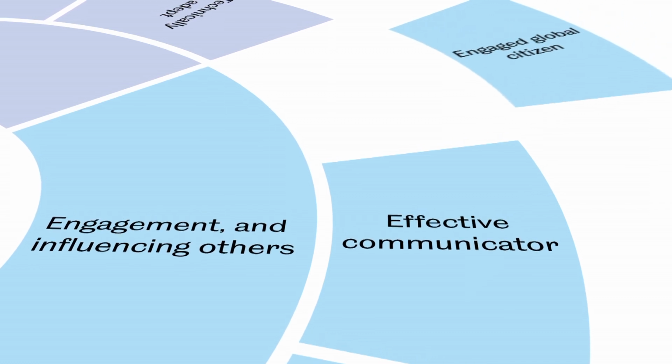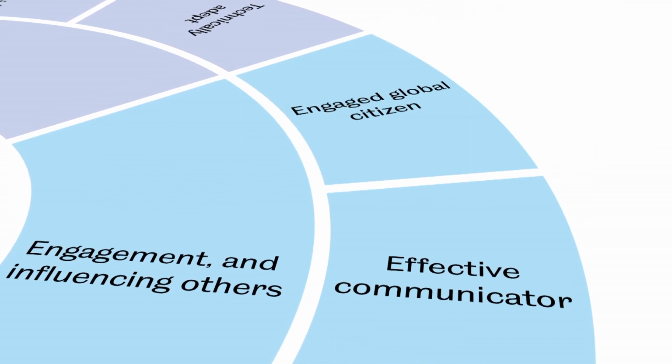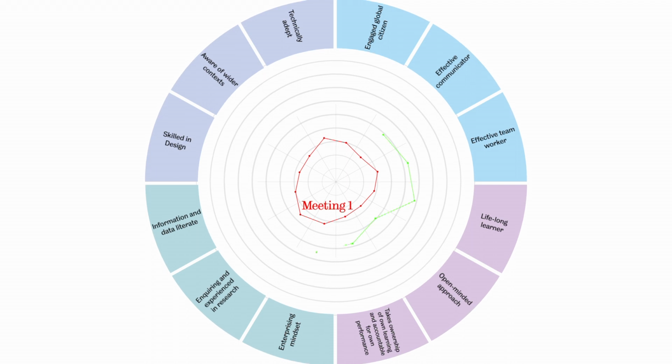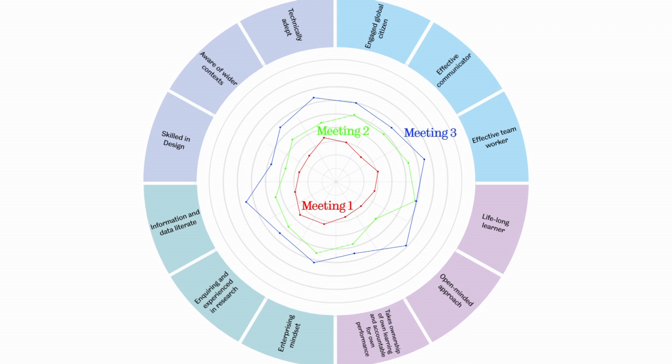And then the final one is an engaged global citizen, so commitment to ethical responsibilities, considering impacts of their decisions on the wider community. This tool sets out the attributes that we as a faculty think are important for our graduates. The students will be able to self-assess themselves against these attributes online in advance of the tutorial, save it onto the PAT software, and then whenever they go into their personal tutorial, the tutor will be able to use that as a framework to lead the discussion in order to help them develop.